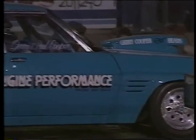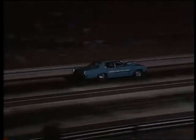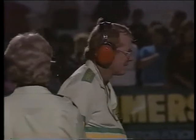Comes up and he's locked in, and down the tree come the lights, and we're away as the front lifts. And Jerry Cooper not running it too hard on this bye run. He's just moving to the next round. He doesn't want to risk anything. Just backs it off there. You see a little bit of over fueling through the pipes. And look at that. 127.75 mile an hour and into the next round.